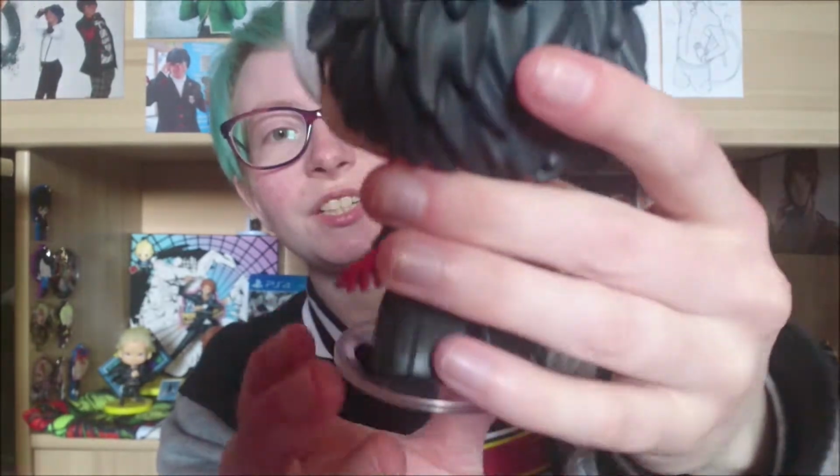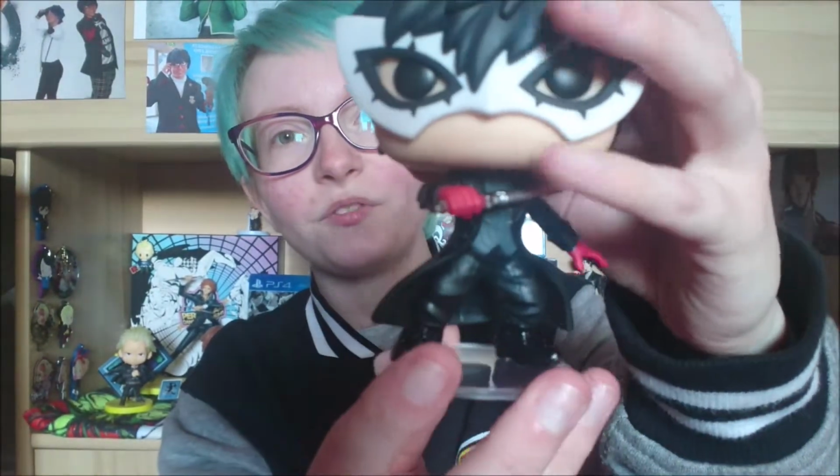He looks really, really nice. I like the paint job. Obviously he's mostly black in his design, so there's not too much you could do, but I like all the little detailing they've got. They got his hair down pretty well, because drawing Joker's hair is a pain in the backside, but sculpting it to look okay in a Funko Pop shape, I think it looks pretty nice, and I'm glad for it.